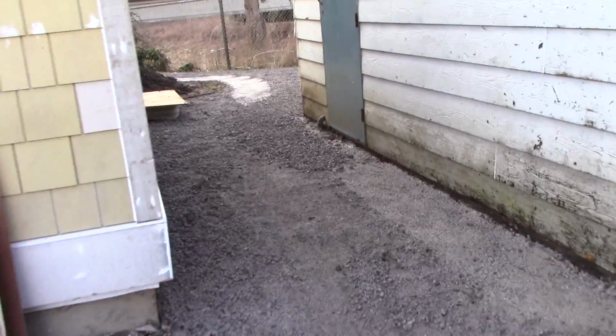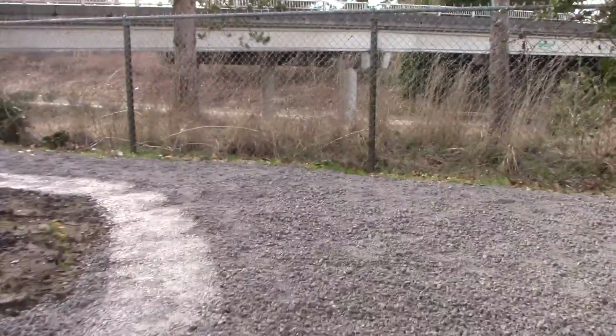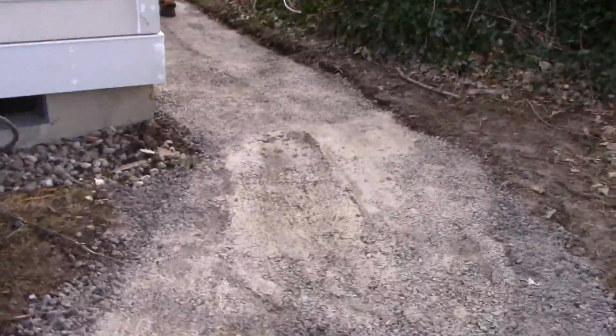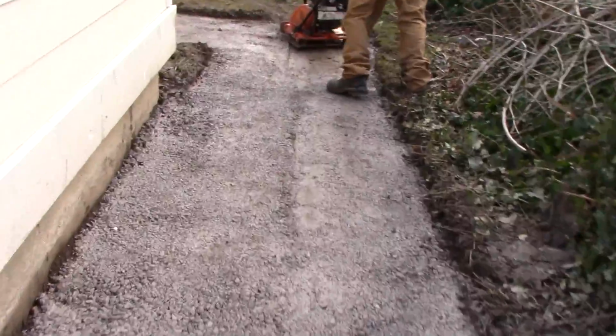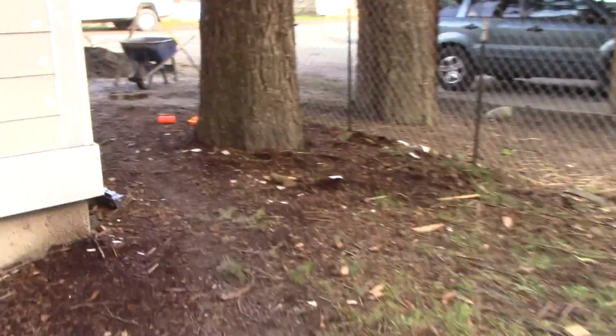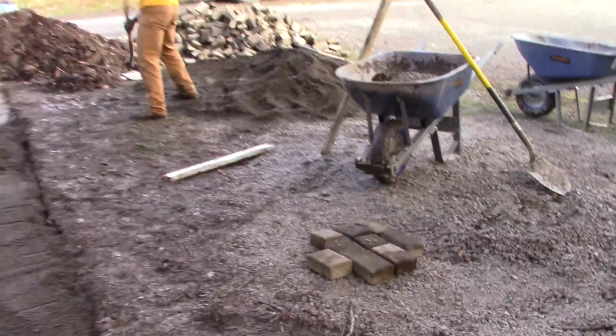Paver job in progress here. Putting down the base, getting this compacted. All the soil's going here to make a flower bed in here. Getting this compacted over here now. And starting to lay the sand, and then we'll put the pavers down here.